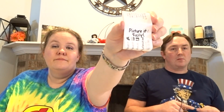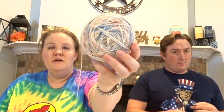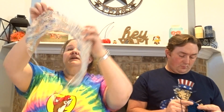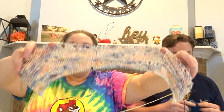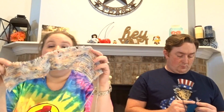70% superwash merino, 30% silk, 400 yards, 100 grams, in the colorway Picture It, Sicily. Now, I do not watch Golden Girls. I just don't. I picked it because I liked the colors. And it's really pretty. It's variegated, but it's a soft variegated, kind of muted. And I have gotten 3 eyelet repeats done. But I love it. It's so pretty and it's gonna be so soft and squishy. So I have a very bright 3-colored one, and then I'll have a very muted one.